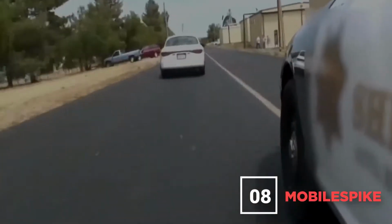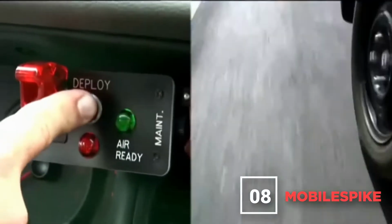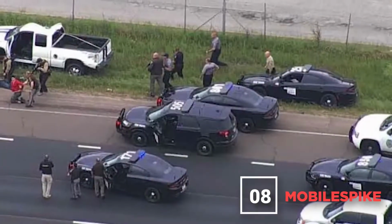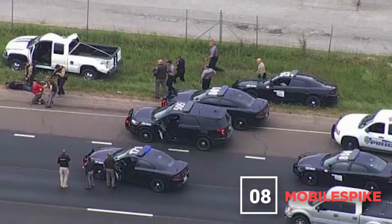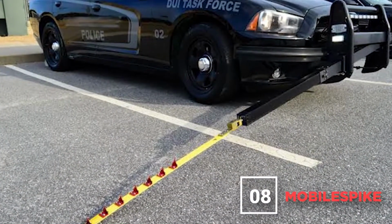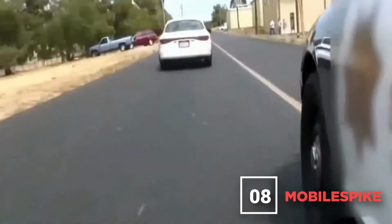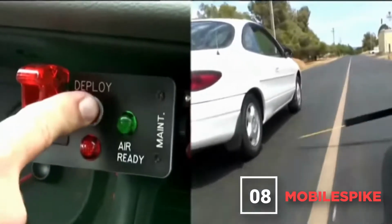Number 8, Mobile Spike. A net of threads is an effective way to stop a chase, but another popular method used by many police forces is spike strips of various kinds, and Mobile Spike is one of those options. The device is attached to the front of the police car, and then the car will get next to the suspect's vehicle and, with a push of a button, deploy it.